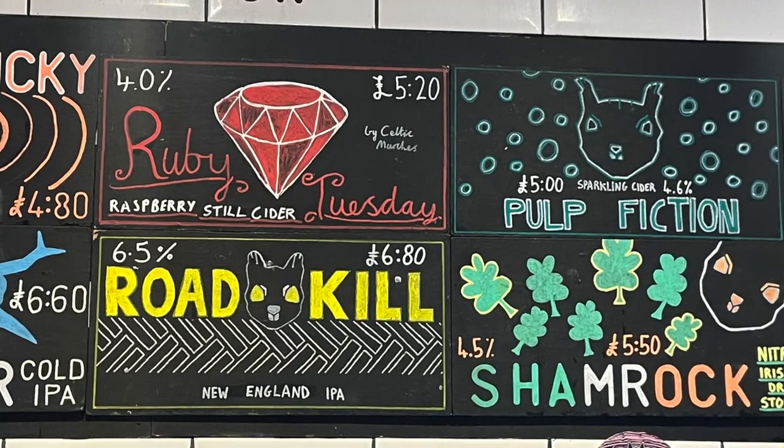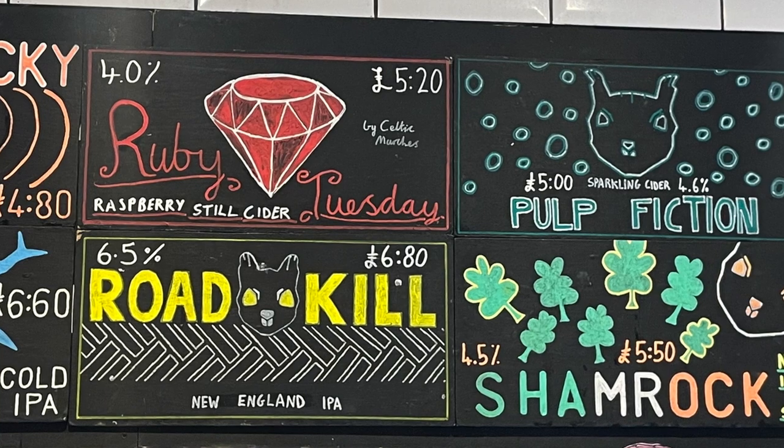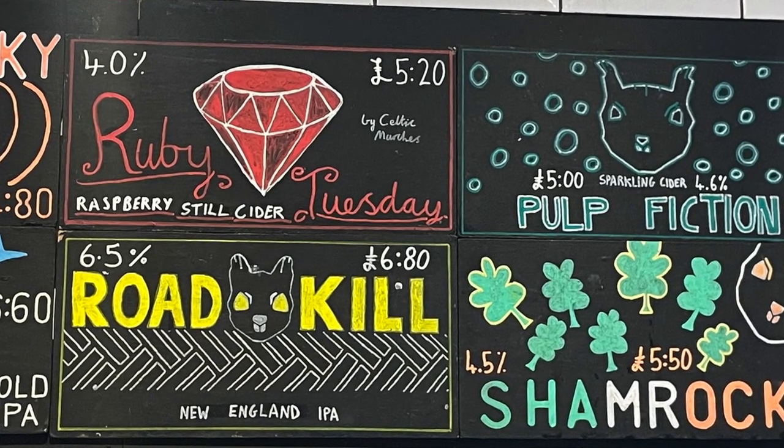So we found the Mad Squirrel, and I think it's a craft beer emporium. I'm sure it is the same as the one that we went to in Rickmansworth. Rings a bell. Let's take a look. So I have got a Shamrock, an Irish stout, and I got two thirds of a pint because they serve them in a third, a half, two thirds and a pint, which is absolutely fantastic to have such a range.